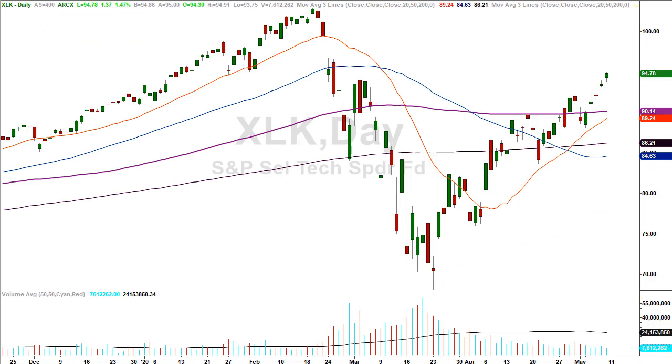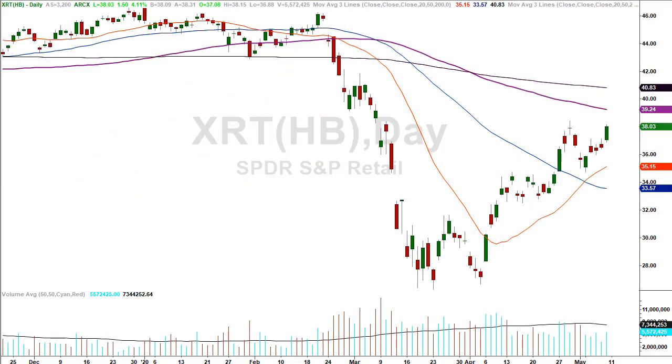How about the tech stuff? Well, this is the mirror image for the most part of the Qs. We're not expecting to see anything different here. How about retail? Now, look where retail is as compared to, for example, the transports and the IWM. Retail is approaching where the S&P 500 topped out on the 29th. So it's ahead of some other stuff, behind the tech stuff. It's basically on par with the SPY. It's interesting when you think about it. Who's buying anything when stores are closed in the entire world? Not really, but it's easy to say it that way. You got the point. The market is anticipating that whole scenario being over.